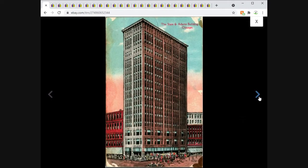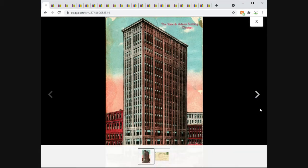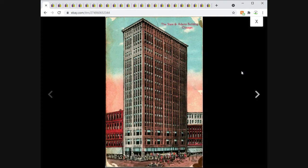It is a popular subject matter, so if you get a State and Adams building postcard and it's in better condition than this, you can probably ask more money. Condition doesn't always matter, but if I got a ratty old card that I feel like I got no business listing in the first place, I'm going to price it competitively with the market. So that's what I did here. And this one sold for $3.95, free ship.